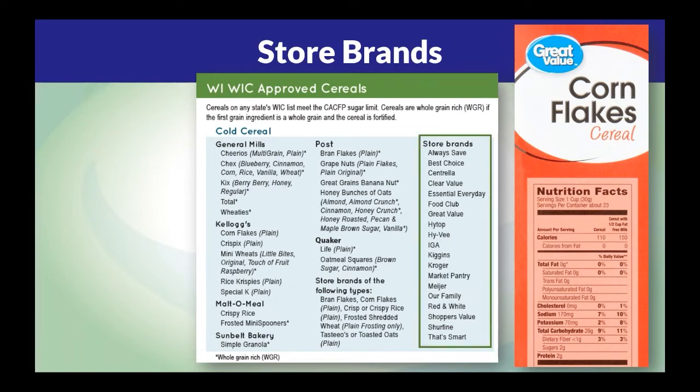In the green box, there's a list of store brands. And in the purple box, there are different types of cereals that are listed. So for example, there are bran flakes, corn flakes, crispy rice, etc. If the store brand and the type of cereal are listed on the WIC list, the cereal is creditable. So for example, in the store brands column in the green box, you see that Great Value is listed. Then under the store brands of the following types section in the purple box, you see that plain cornflakes are listed. So Great Value cornflakes meet the sugar limits and are creditable.